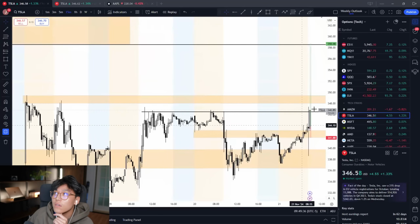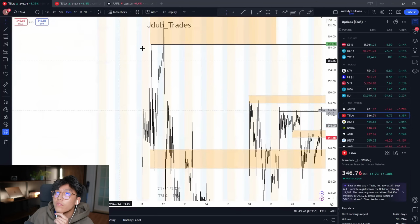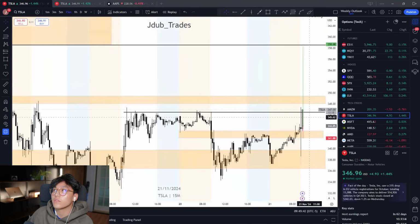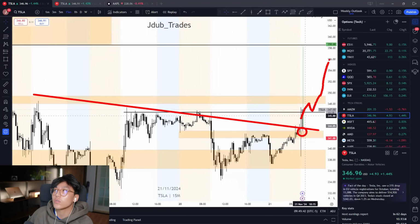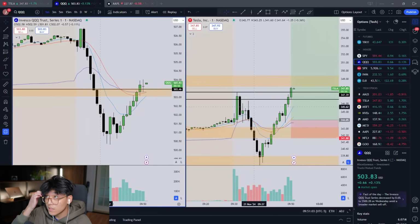For Tesla, I'd like to see the break above your previous high. It has room all the way towards the 350s and potentially above. If Tesla can hold, which looks really good so far, with a break of the trend line, I'd like to see this push back towards the upside. What I like to see on Tesla is really this expansion towards the upside, higher time frame inside bar. Any pullbacks now, I expect to get bought up for a potential push above towards that 350.